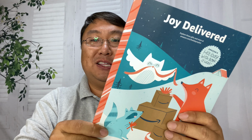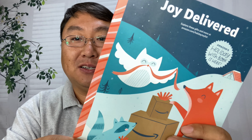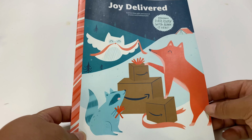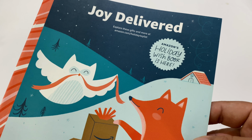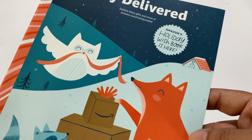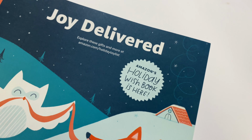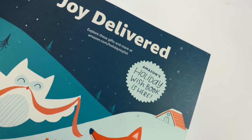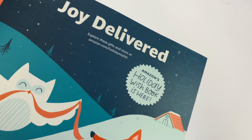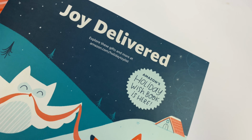I got a bunch of them, and I thought this one was kind of interesting because it's probably from the last company that you would expect. It's from Amazon. Let's take a look at it. So, Wish Books are interesting. Definitely takes me back. You don't see paper catalogs a lot these days. Joy delivered. And it also is kind of funny that you take the biggest online commerce site and they kind of resort to this old way of sending out paper mail order catalogs. It's kind of funny. It's kind of nice.